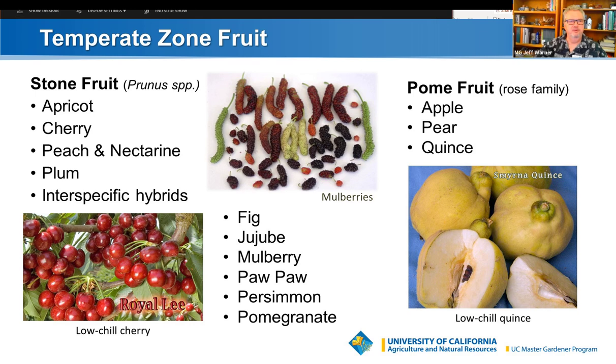We can also grow apples, and pears, and quince. Those are all in the same family. Those are all closely related. They're all part of the rose family. And then a whole bunch of other things like figs and mulberries, pawpaws, persimmons, pomegranates, etc. We'll talk about a few of those.